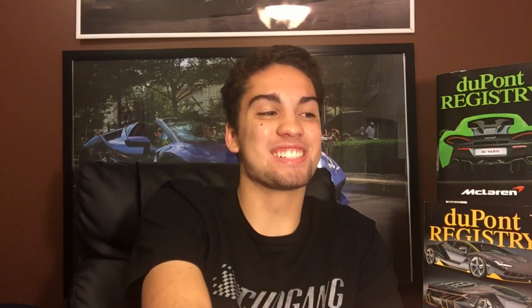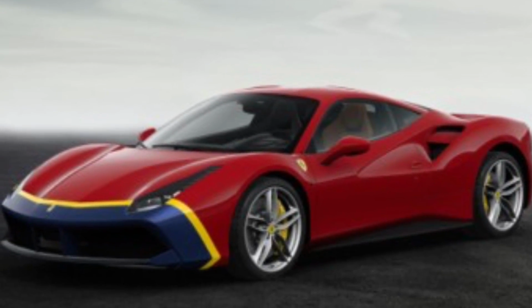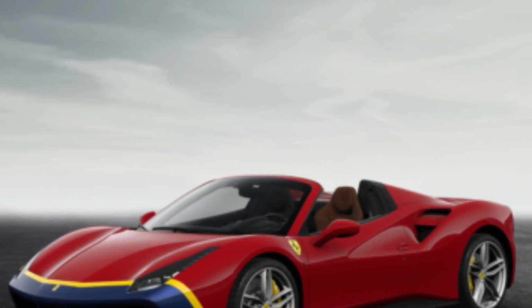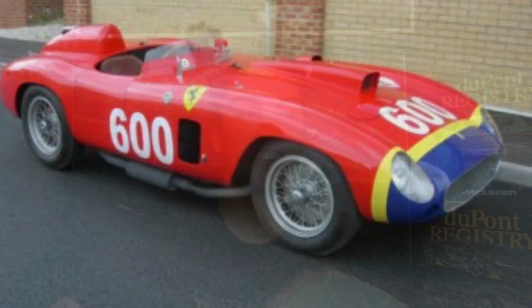Right, livery number 18, the Fangio. This is inspired by the 290 Mille Miglia 1956, and this is where we really start to get into some of those crazier liveries. That's where the spec really gets interesting. It's like a lipstick kind of on the Ferrari, this blue lipstick with a yellow outline. Very interesting. I don't know who would be bold enough to get this spec.